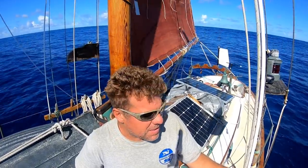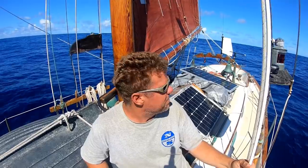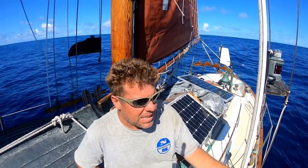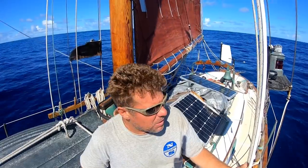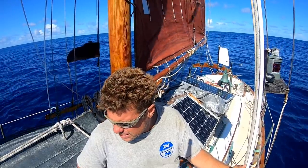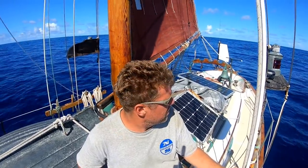But at this point, this is a big problem, because this wind left us just about a week ago, and it's been on vacation for quite a while, and we need wind to make this boat go. So that's the situation.